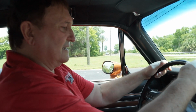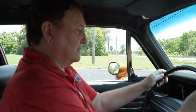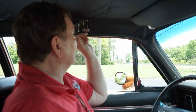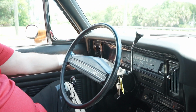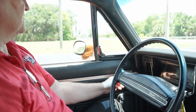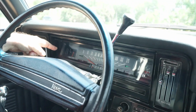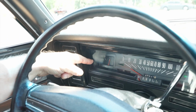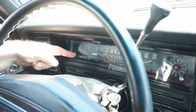Okay, this is the interior of our '72 Nova. Copper, I call it copper, I guess it's the color of gold, with a black vinyl top, black interior, bench seat. Even has the original shoulder belts on it yet. Horn works just like it should. Adjustable rear view mirror on the driver's side works just like it should. Gas gauge, Jeff gave us just a little bit over a half a tank of gas to go play with this thing.